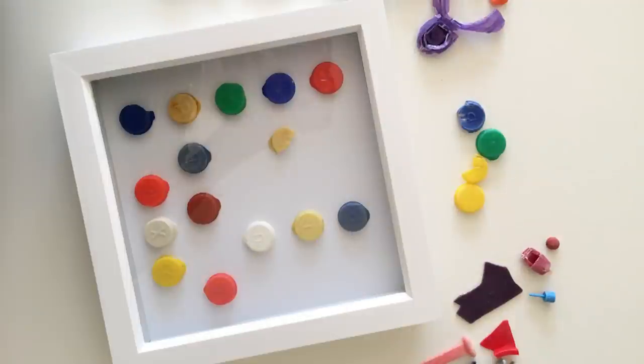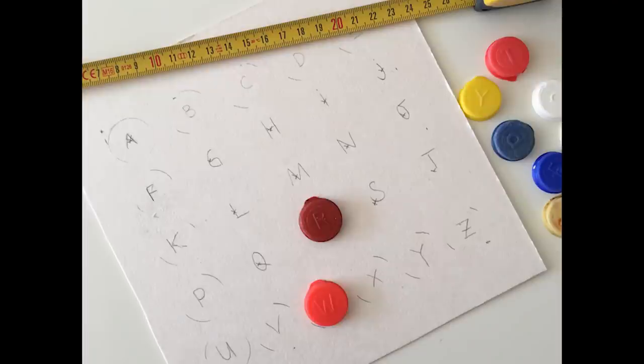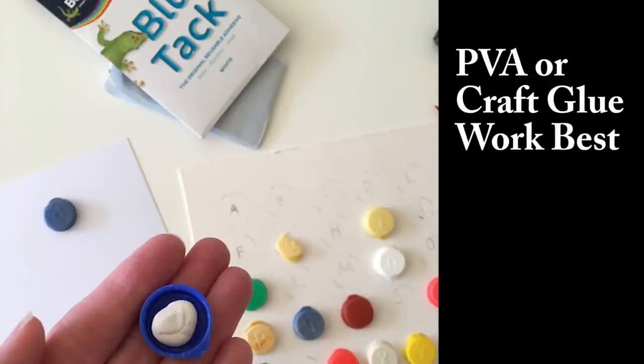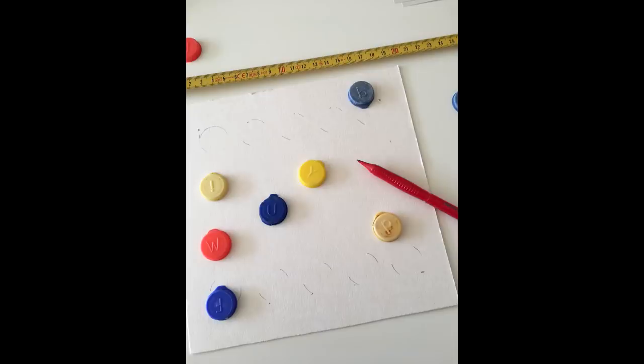We're also going to take a wee catch-up look and see how we're getting on with our Smarties lid project. We've made a start on our Smarties lid shadow frame project, so we thought we'd bring you up to date on that. Nicole has marked out our alphabet and made a start fixing the letters that we already have into the spaces that she's made for them. We're using Blu Tack to attach the lids, but a PVA glue or something similar would do just as well, and it will likely last a little longer. I think it looks really cool.